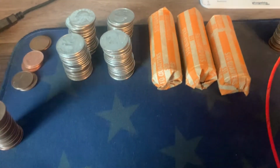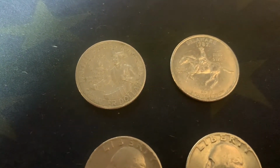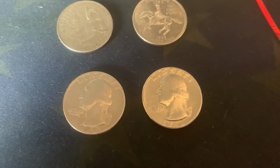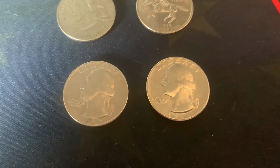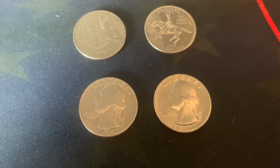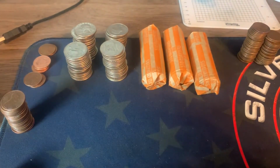Roll number 2 is complete, and we've got a couple more to add to the pile. We've got another Bicentennial Little Drummer Boy there. We've got a Delaware Spitting Horse to check for. And then we also have a couple of 1965 and 66 quarters that are in great condition. So I'm really hoping that we find the DDO and the DDR here. So let's get into roll number 3, and I'll bring you back in.